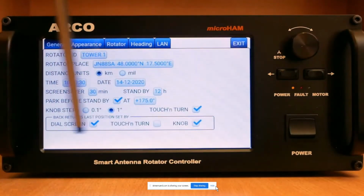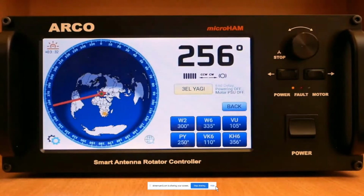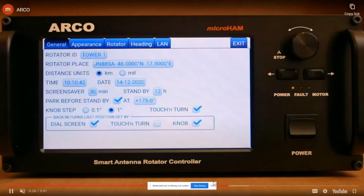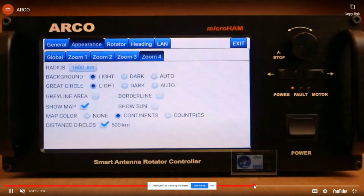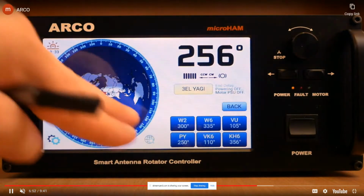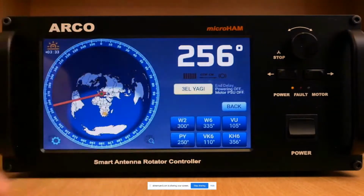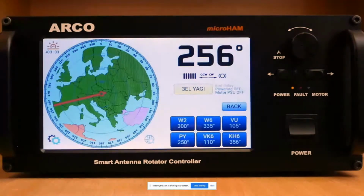Here's setting up some of the parameters. Yes, right. That looks really, really slick. So you can zoom. Show the great circle. Day and night.